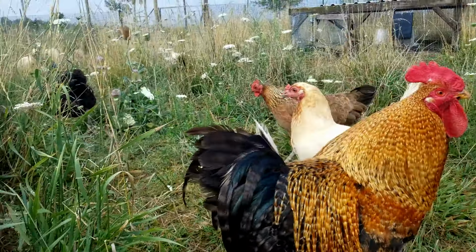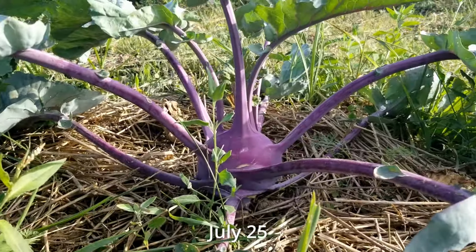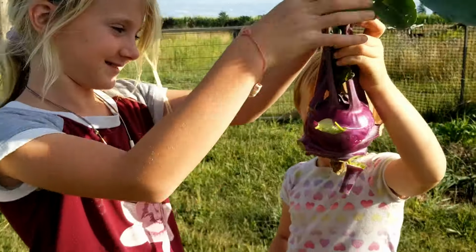Off she goes. This was the most difficult garden I had ever worked. Of course, there were still some successes in the garden. That is a big kohlrabi.